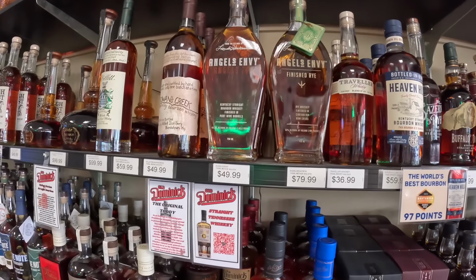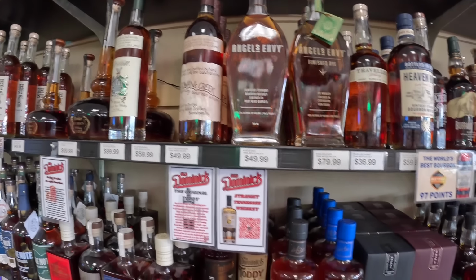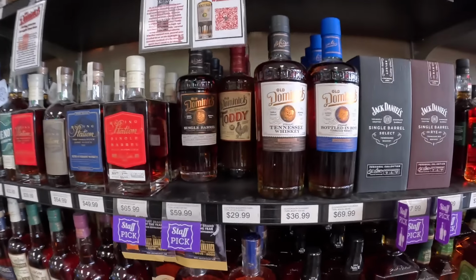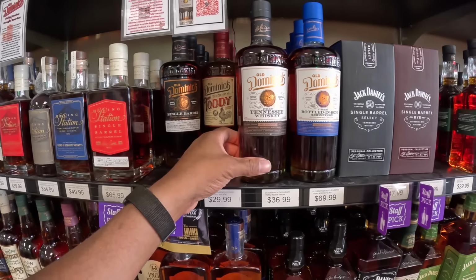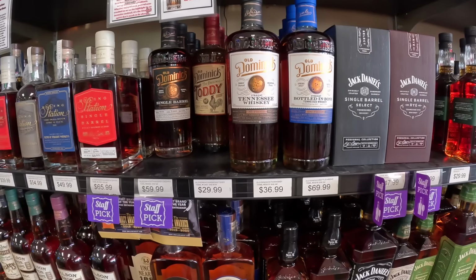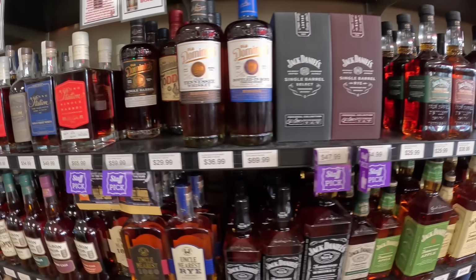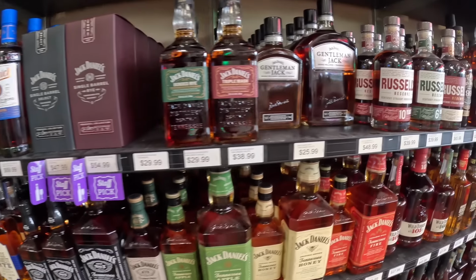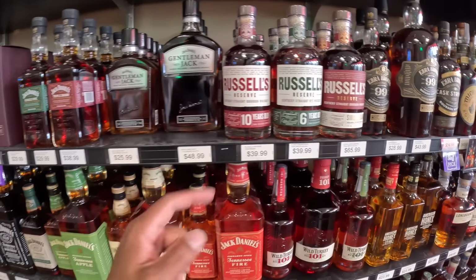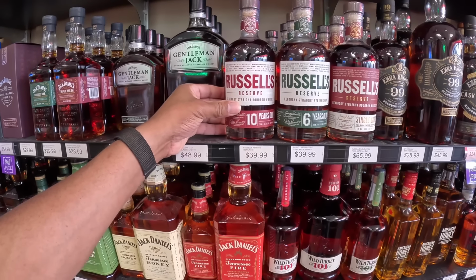Angel's Envy, don't have any Angel's Envy, don't know why. Old Dominick, we are in Memphis, Tennessee, but I haven't made it to the Old Dominick yet because it's further down the street. I don't know if I'm going to make it there today, but we'll see. Jack Daniels, the Russell Reserve, great price for the Russell Reserve 10-year. Great price.